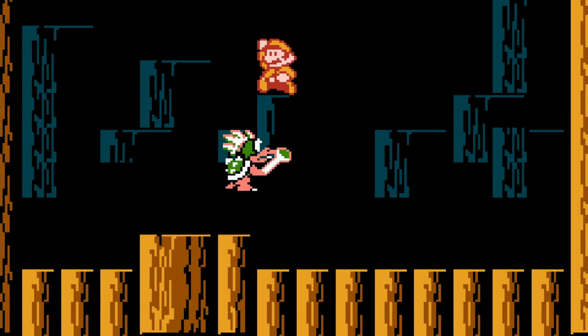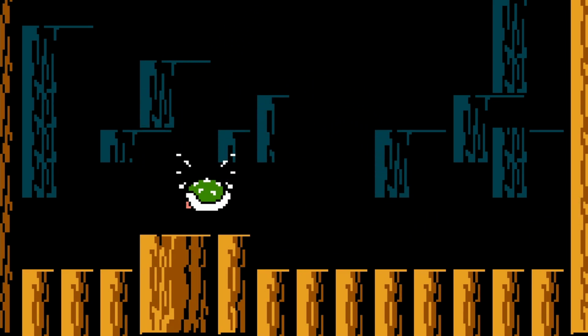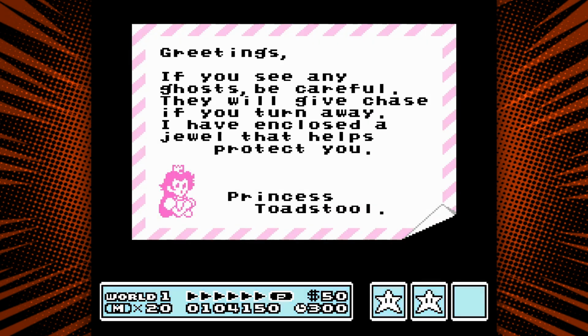So Mario and Luigi's goal for about 85% of the game is to beat the Koopalings and turn the kings back to normal, and after doing so at the end of each world, the king presents them with a letter from Princess Toadstool that comes with a power-up for them to add to their inventory.